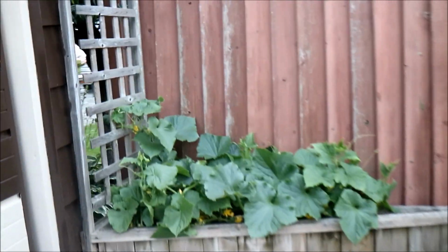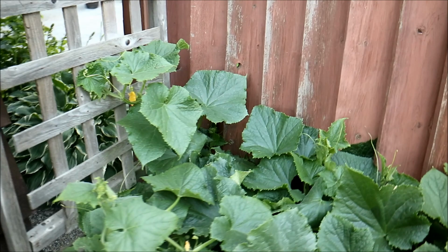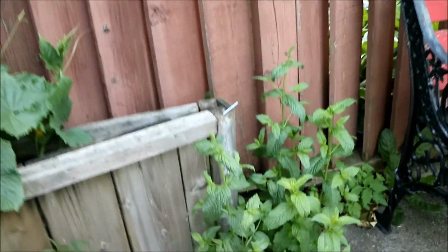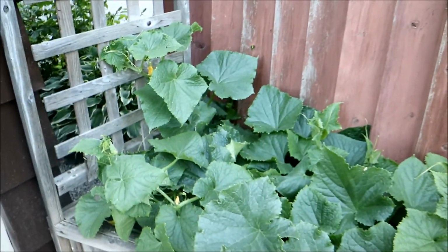Then on the side here, last year I had some mint and cherry tomato. If you guys remember, the cherry tomato was just going all over the garage and stuff like that. Got a good harvest from there. This year I've got my pickling cucumber in there, and it's doing really well. Still got some leftover mint growing down here. And if it's one thing, don't plant mint if you don't want it to be taking over your garden.